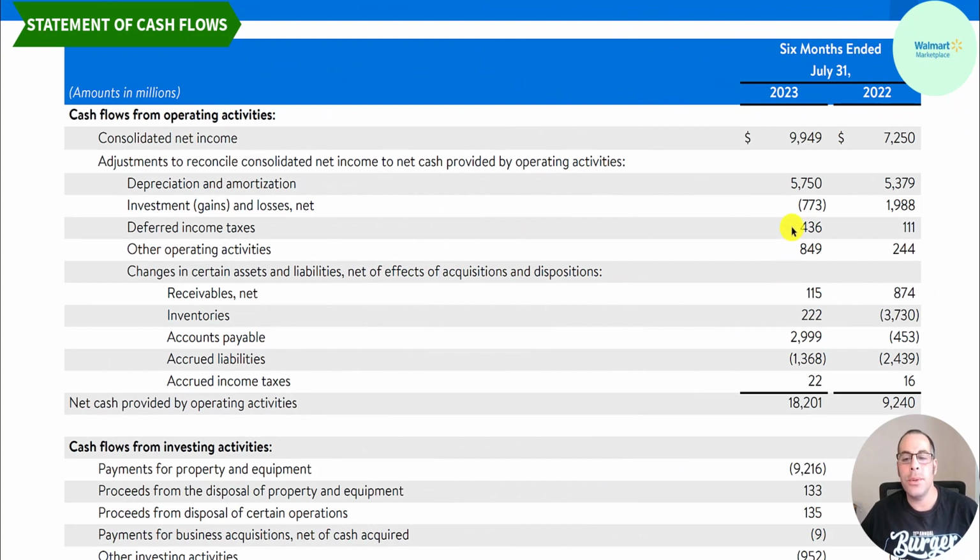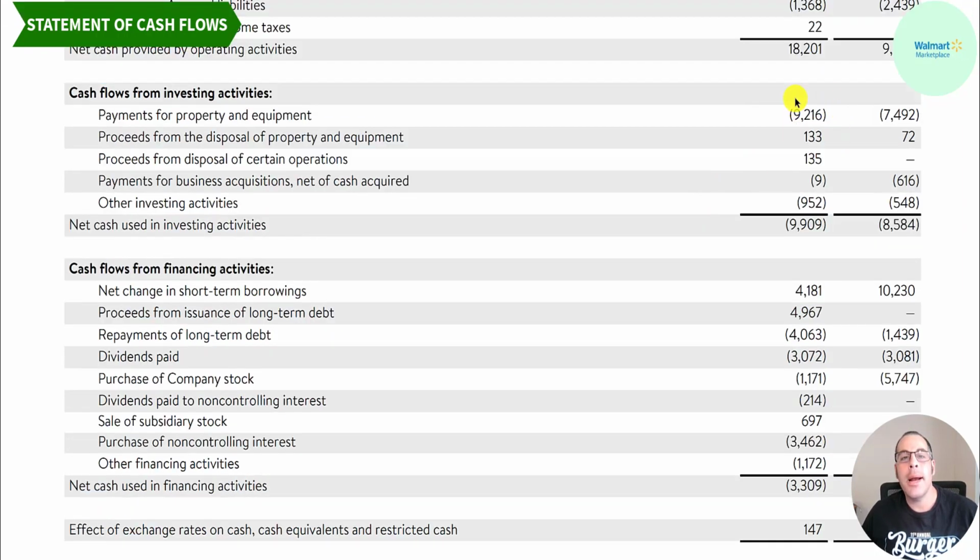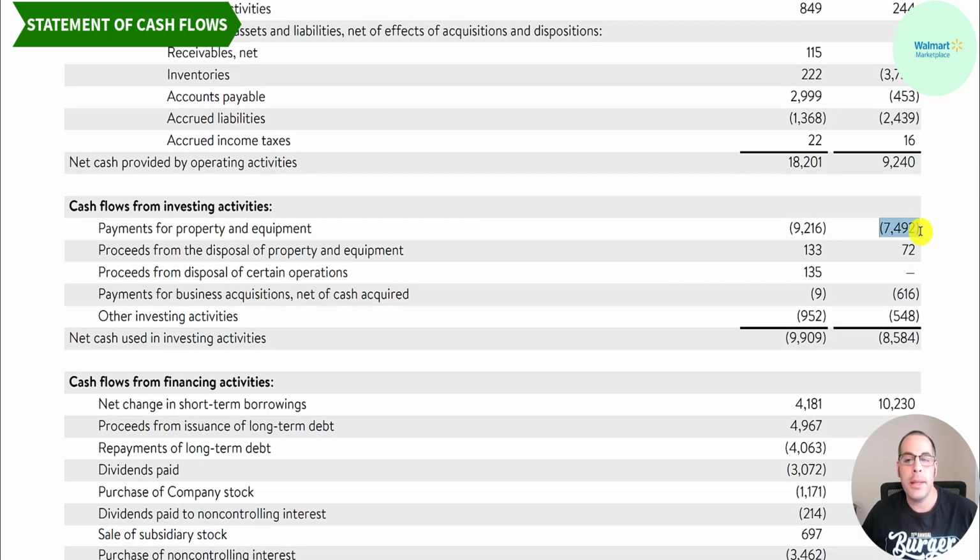This is for the last 2 quarters. And the way you calculate operating cash flow, the $18 billion, you start with your net income, that's $10 billion. Then you add back the non-cash items on the income statement. Depreciation and amortization is the big one, $5.8 billion. Then you adjust for changes in working capital. That's how you get to $18 billion. In the investing section, they spend a lot on PP&E, $9.2 billion. That's up from $7.5 billion last year.